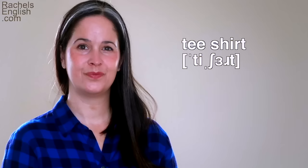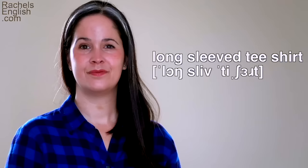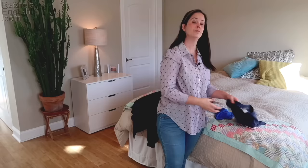Your basic t-shirt. T-shirt. Once you've got shirt down, this one's pretty easy. T-shirt. Say it with me. T-shirt. Your basic t-shirt. Long sleeve t-shirt, of course, has long sleeves. Long sleeve t-shirt. You don't have to pronounce the D in long sleeved. It comes between two other consonants, and sometimes we drop T's and D's when that happens. Long sleeve t-shirt. Say that with me. Long sleeve t-shirt.